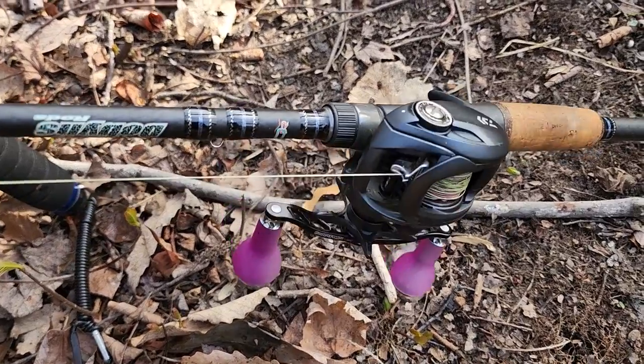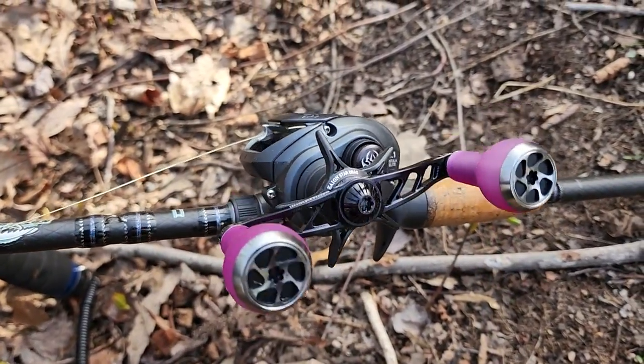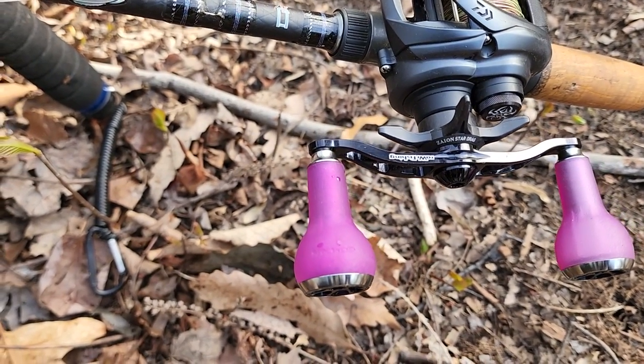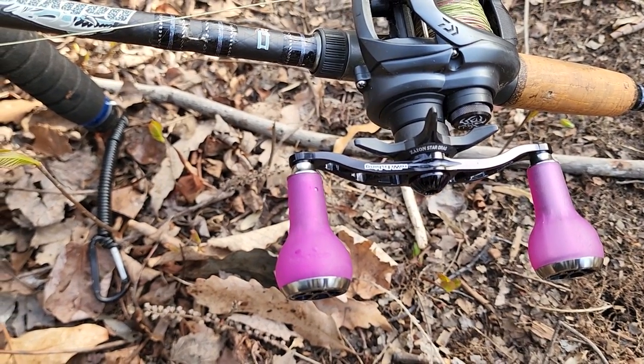Let me show you guys my tackle for today. All right, fam. So, bringing back out my Tatula right here, the Tatula Elite, okay? And I got the Gomex's handle. It changes color. That's right. It's supposed to be like a whitish color, but with UV, it turns purple. So, you guys see this purple handle?